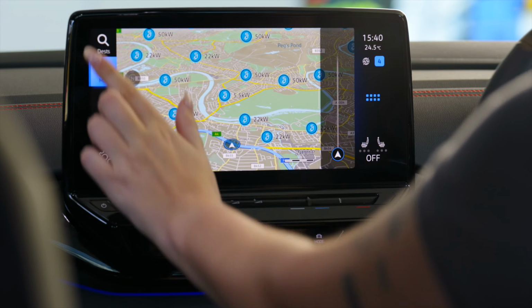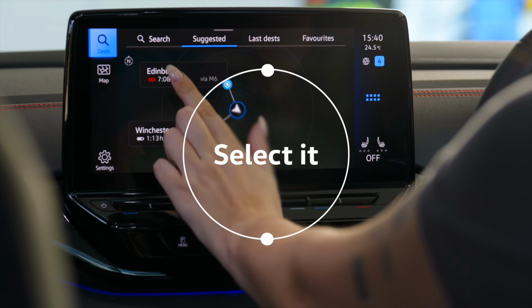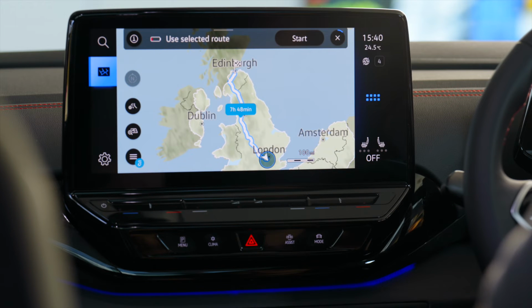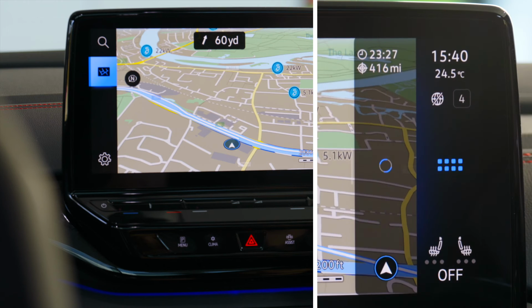Select Destination, and you're presented with destinations based on previous journeys, or you can select Last Destination, or your favourites. Select a destination and it will calculate the route. If your destination is outside of your current range, your ID vehicle will include the necessary charging stops within the route. The animation on the right-hand side of the map shows journey progress, with these stops included.